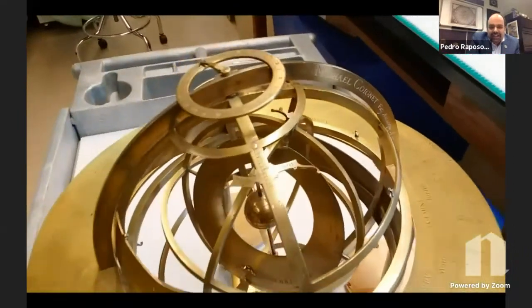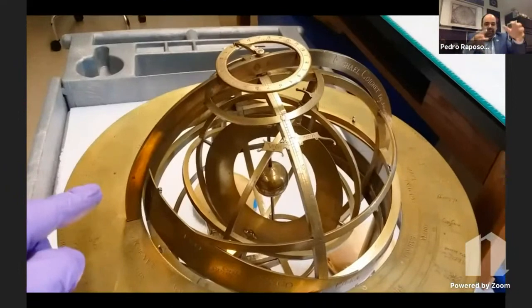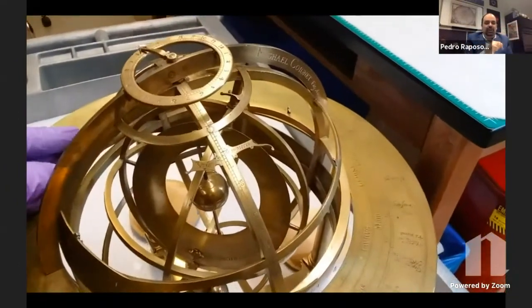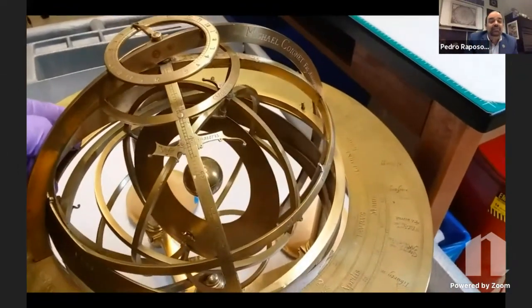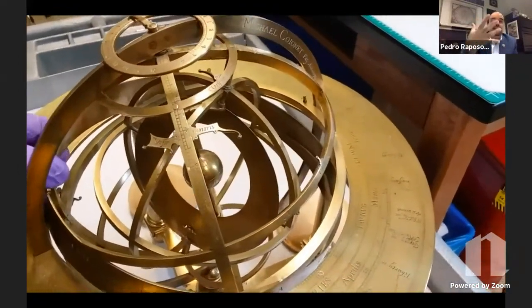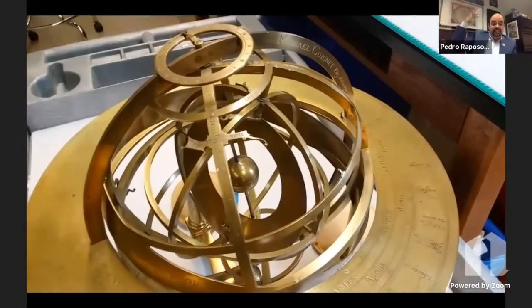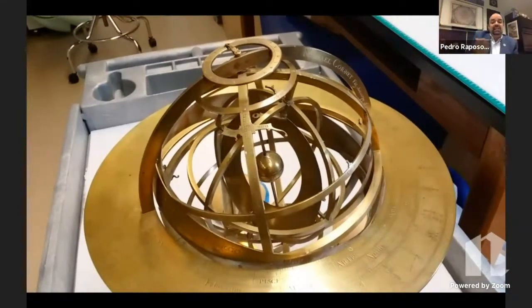And so you can actually revolve and rotate the sphere around its axis. By doing so, which is what I'm doing right now, very gently, you are basically reproducing and simulating the apparent motion of the celestial sphere if you are just observing the sky. So this is a functional model of the celestial motions.